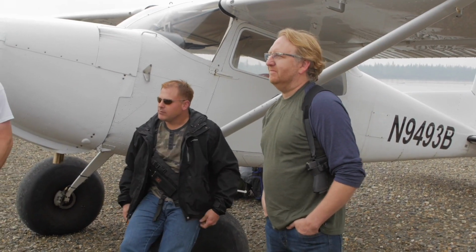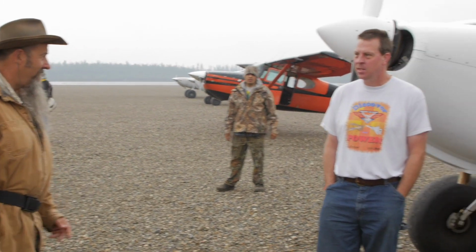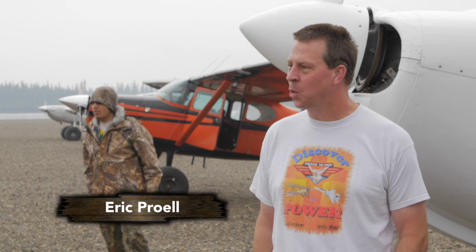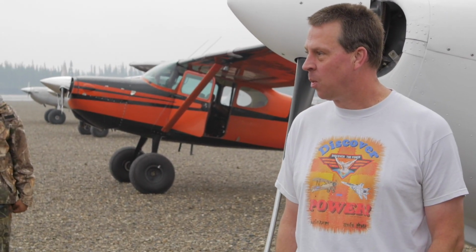How does this rate? When we call this a landing strip, this gravel bar that we're getting ready to name, I mean, how do you rate this thing? This is almost international quality. Oh yeah, it definitely doesn't get any better than this. Knowing that you didn't bring a grader out here, it's pretty amazing what the river provided for us as a flat landing spot.